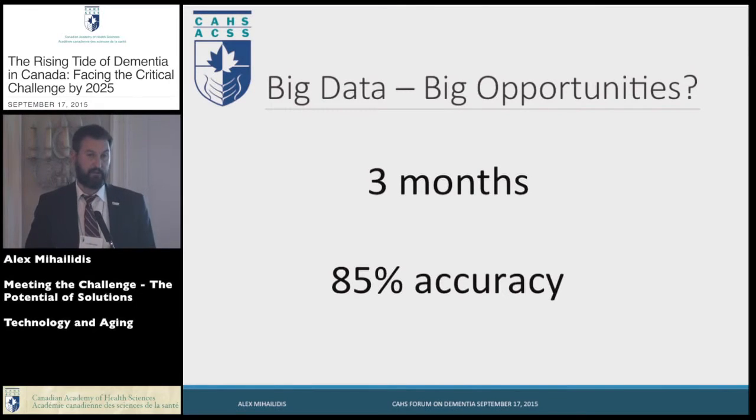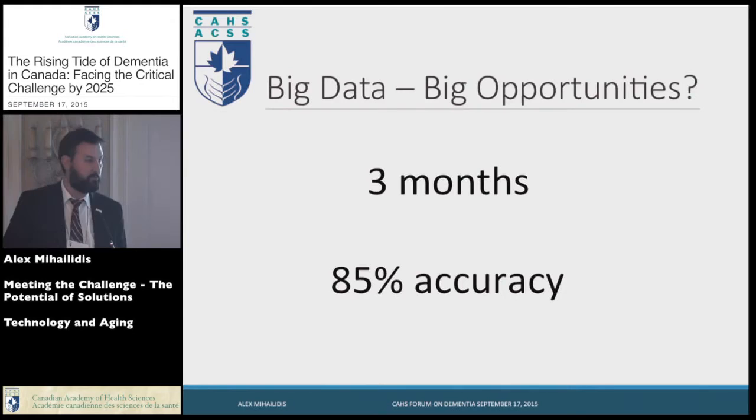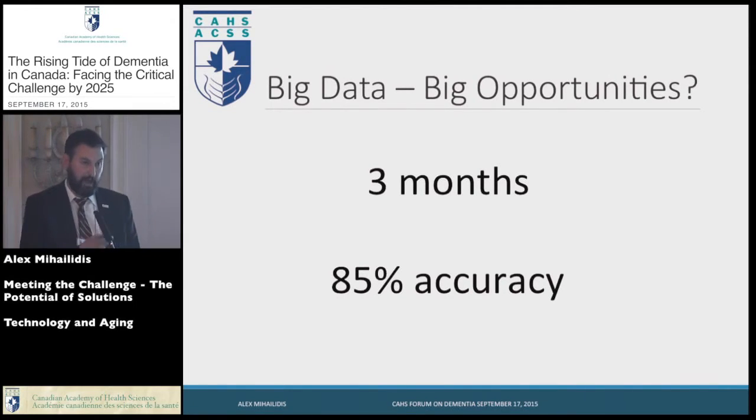We have developed algorithms that, by just watching the person for 3 months and collecting that kind of data, with 85% accuracy, predict who will transition to dementia within a 3-year period. So you can imagine how powerful that kind of data could be to not only do predictions of onset of dementia, but other things, such as predicting aggressive behavior that may occur in a long-term care facility. We've heard that several times today. And these are projects that are all currently happening in my group and across the AgeWell network.